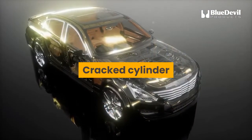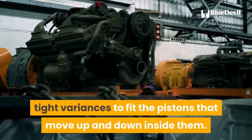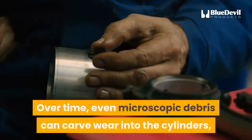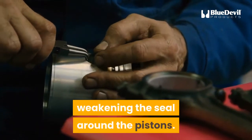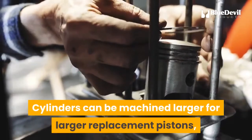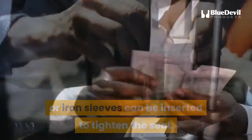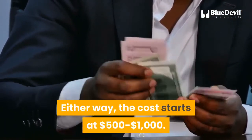Cracked cylinder. Cylinders are precisely machined with tight variances to fit the pistons that move up and down inside them. Over time, even microscopic debris can carve wear into the cylinders, weakening the seal around the pistons. Cylinders can be machined larger for larger replacement pistons, or iron sleeves can be inserted to tighten the seal. Either way, the cost starts at $500 to $1,000.